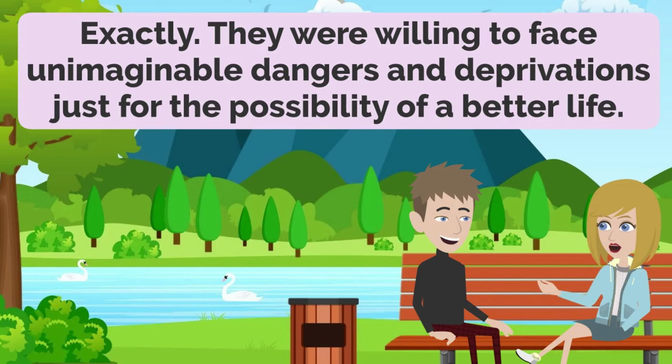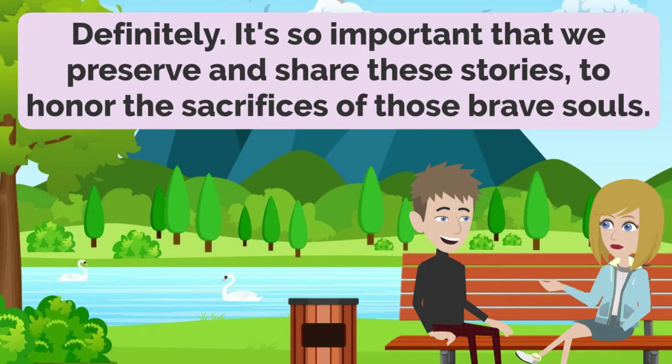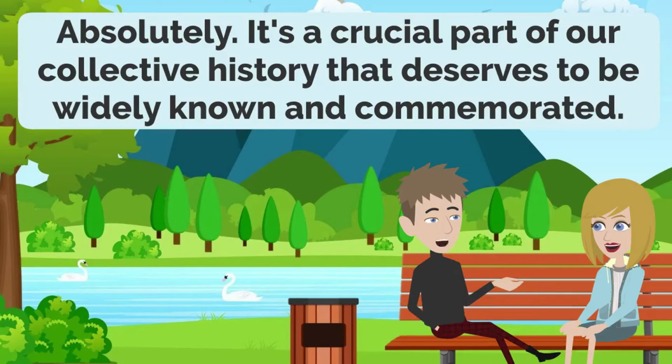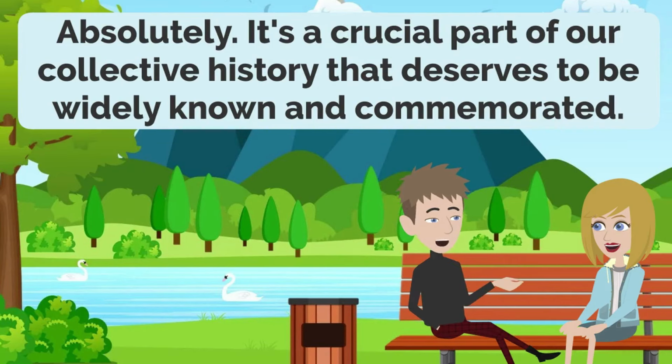Exactly. They were willing to face unimaginable dangers and deprivations just for the possibility of a better life. It's incredible. And I'm glad researchers are continuing to uncover more details about their treacherous journeys. Definitely. It's so important that we preserve and share these stories, to honor the sacrifices of those brave souls. Absolutely. It's a crucial part of our collective history that deserves to be widely known and commemorated.